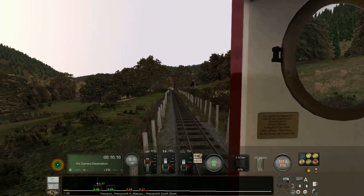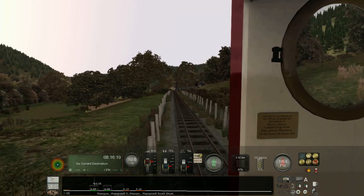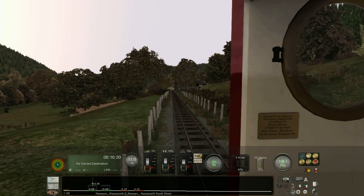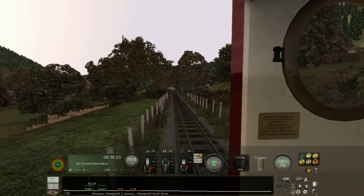Number 3, Sir Haydn, number 4, Edward Thomas. Those were the two that were transferred to the Talyllyn after the original Corris line closed, which as I said was around 1947.